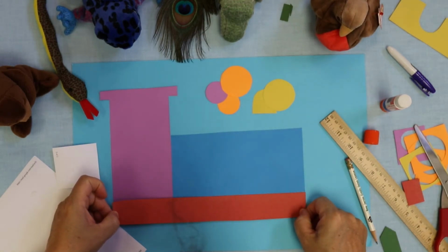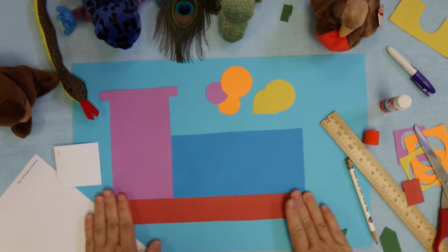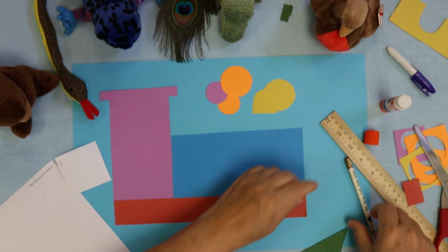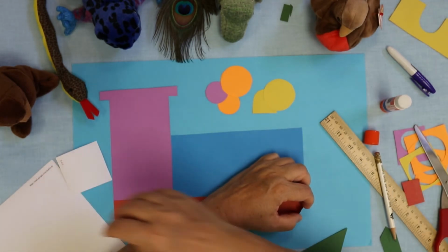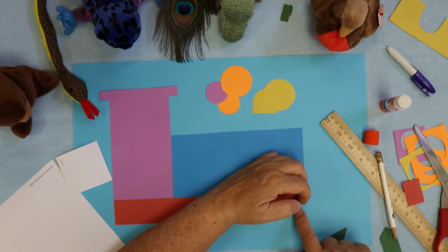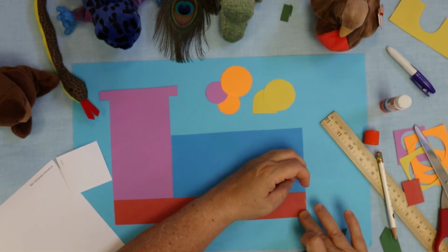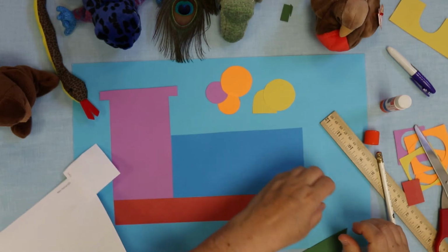Start at that end, and then you just lay it down carefully, and it should fit. And again, you can use any color that you want to, any color at all. You don't have to use the colors that I did. You can use any color you want, and you can make your train all one color, or you can make it two colors, or you can make it very colorful like I have it.